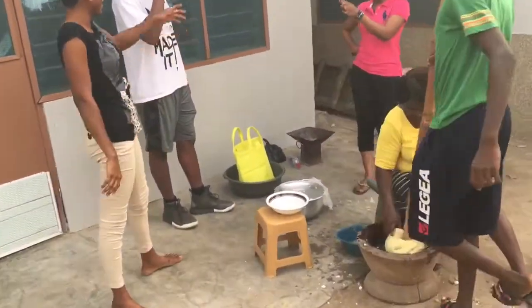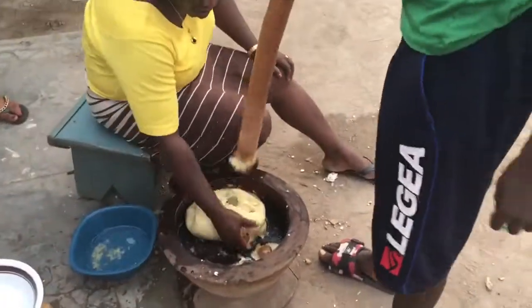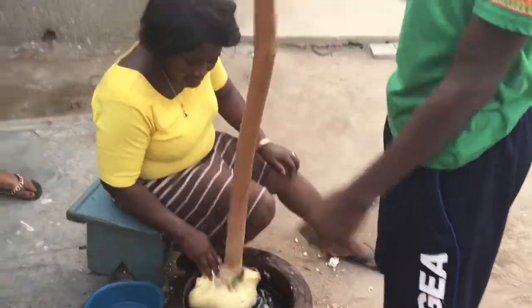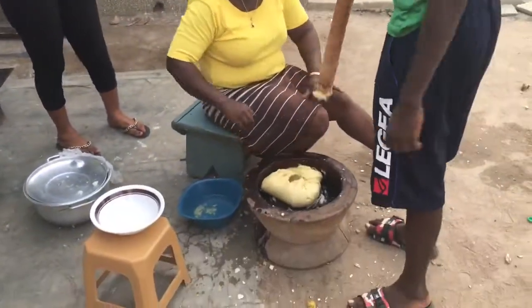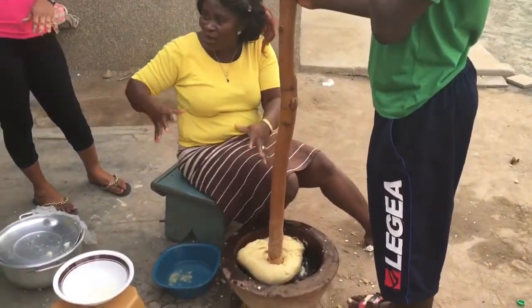What you're seeing here is my cousin and my aunt making fufu. Fufu is a Ghana food delicacy, and you can eat it with soup. It's really good. But this is the traditional way to make it.